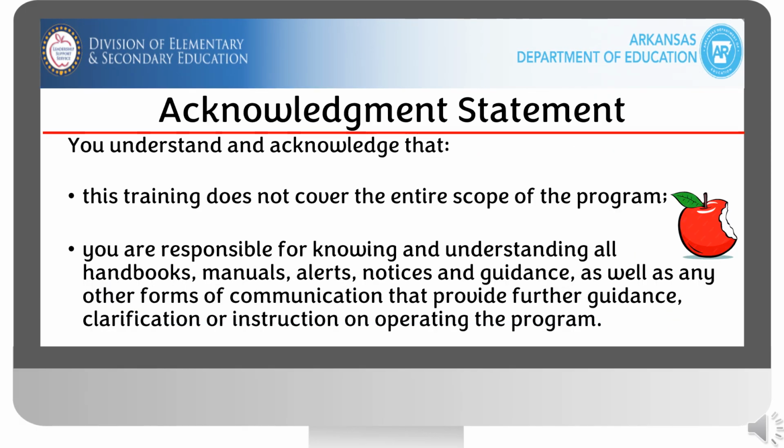Before we dive in, let's acknowledge that while this training is important, it does not cover the entire scope of the program. It's crucial that you review all handbooks, manuals, alerts, and notices that provide further guidance on how to operate the Summer Food Service Program. You are responsible for knowing and understanding these resources as well.